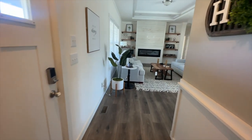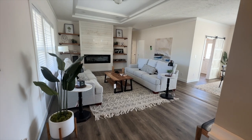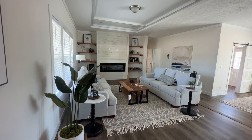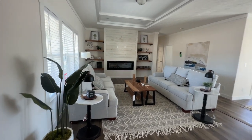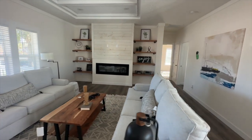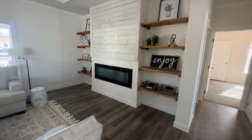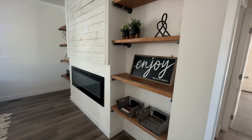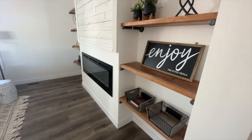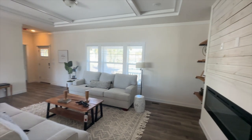Now off the front door, you have this beautiful living room area. You've got the fireplace over there, space for a nice size TV above. Just really beautiful. I'll give you a moment to really take it in. I love the natural wood on this open shelving. Beautiful, absolutely beautiful. So this is the living room.